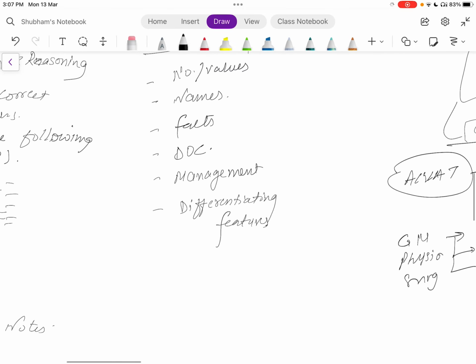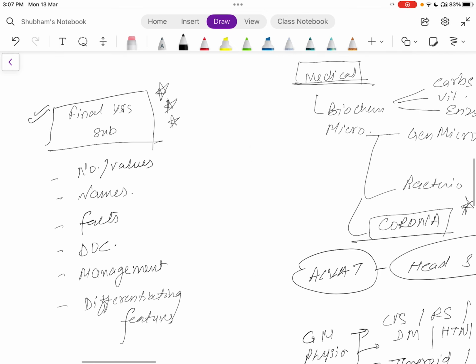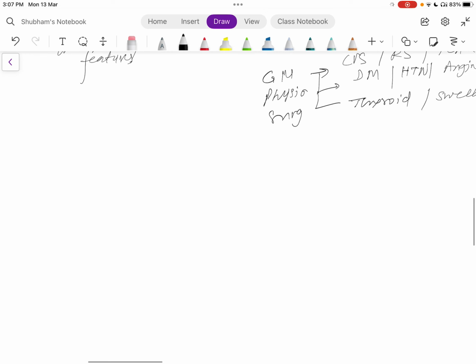You have to focus more on final year subjects only. Don't waste your time on medical subjects trying to cram everything there. Okay. So these are all the important things you should read. This is the strategy you have to follow. Just one more thing I would love to add is, at least in this period do more than 500 MCQs. You should be able to do it.